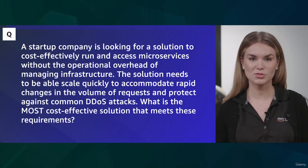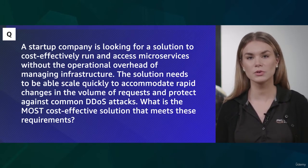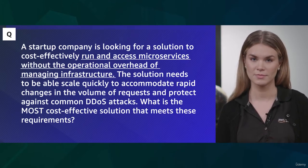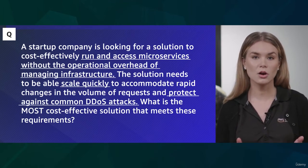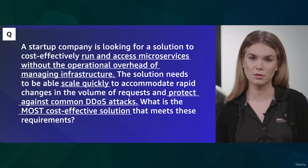Now to diagnose the question. It's important to note that the company is running microservices and is specifically looking to run the microservices without the overhead of managing infrastructure. It also states that the solution must scale quickly and protect against DDoS. One last call out for this question is that the company is looking for the most cost-effective solution.